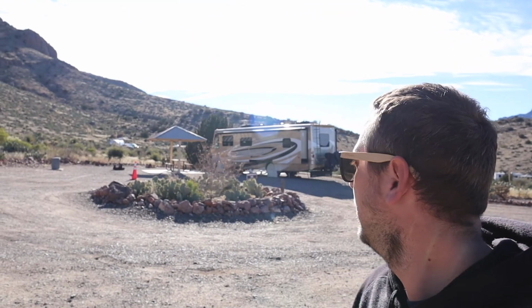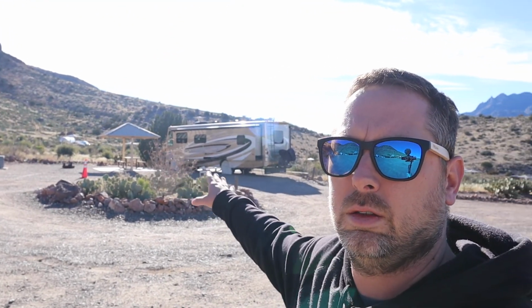So this campsite, huge sites like this back here. This is one site. So the sites are huge. Well, not all of them, but a lot of them are big. They're spacious. They've got a lot of landscape that they've done through here. Even when you're in the desert, it's still kind of landscaped. And they have showers, bathrooms.